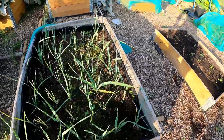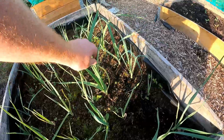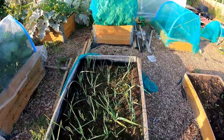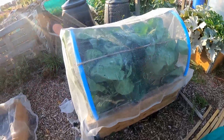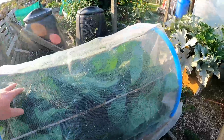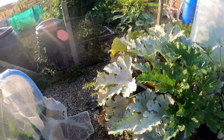Leeks over here, the leeks are going alright actually. Look at that one, that's looking pretty decent. They're not looking too bad. I was a bit late in planting them, but they're going great guns now. The sprouts are starting to get big. They're going to need released from their enclosure soon, but I've got a plan for them. I'll come back to that in a minute.